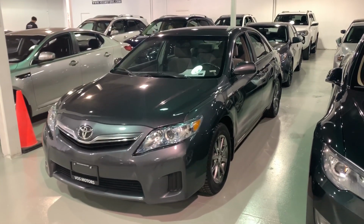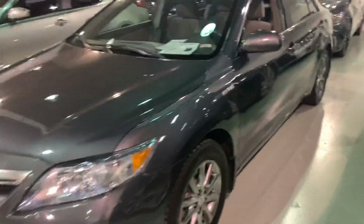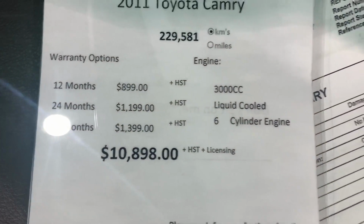Hello Diana, it's Rob here at Fast Motors, taking this video especially for you of this 2011 Toyota Camry Hybrid, which has 229,000 kilometers on it. We're selling it for $10,898 plus HST and licensing. There are no extra fees on this vehicle, only HST and licensing will be extra.